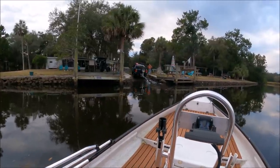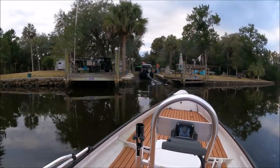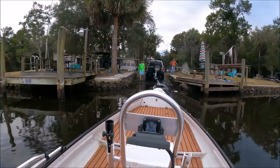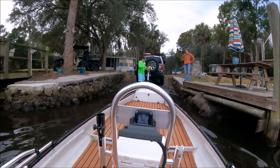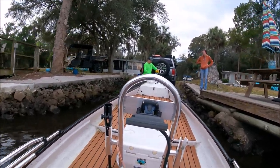So Will is deep enough, so now we're gonna put the boat on the trailer for the very first time. I'm hoping these bunks are wide enough apart so we don't have to do any adjusting, but it looks like they should be. It should be set up for a LT25, and my boat is pretty much the same size.